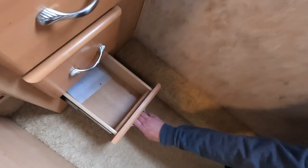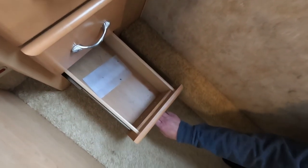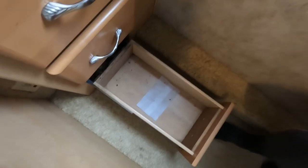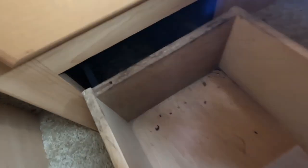Okay, so this is the other side of the bed, the bottom drawer. I'm really scared to do this one, but I'll just open it and you can see all the poop in the drawer. And then when I pull it out more, let me get some light. You can see there's some kind of nest back there and I'm really scared to get that out. But I gotta be a woman and do it. Okay. Get the hat ready.